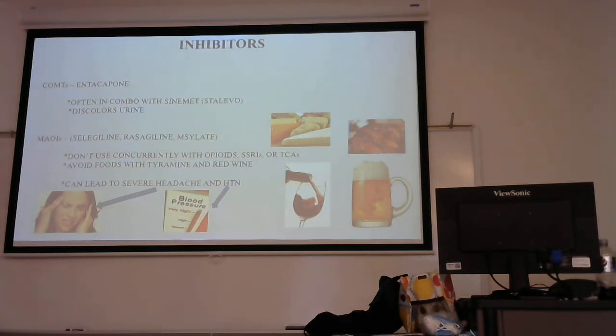But anyway, these are our COMT inhibitor drugs. They block those enzymes. Entacapone can sometimes be used with Sinemet so that we take less of the Sinemet, but it can cause discoloration of the urine. And then the MAOIs, the inhibitors of the monoamine oxidase, its big problem is hypertension, hypertensive crisis, headaches, and avoiding foods with tyramine.